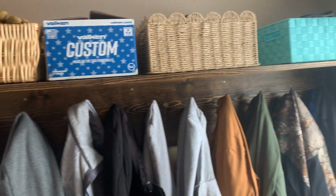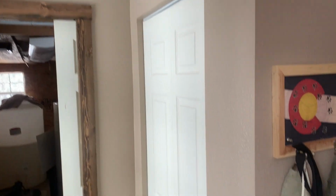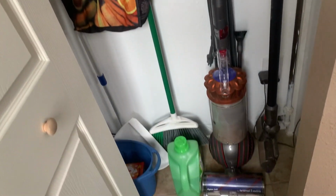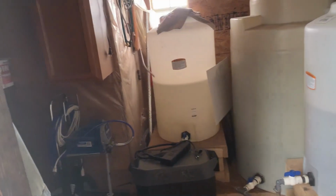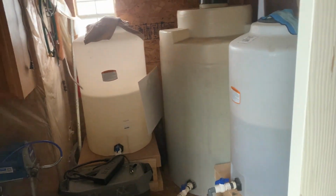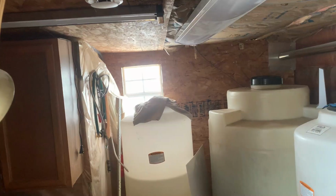She built this really nice shelf to hang all our coats. I built this closet here so Stace could put all of her cleaning stuff in. So there you go. Put a little outlet in down there so she could charge up the vacuum. And we put this door in here so if guests come over, we can hide our still incredibly ugly mechanical room.